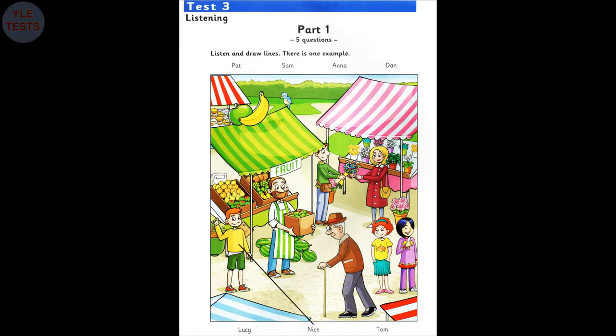1. Can you see my mom? Is her name Pat? That's right. It's Pat. She's getting some flowers. They're beautiful. Yes, she loves flowers.